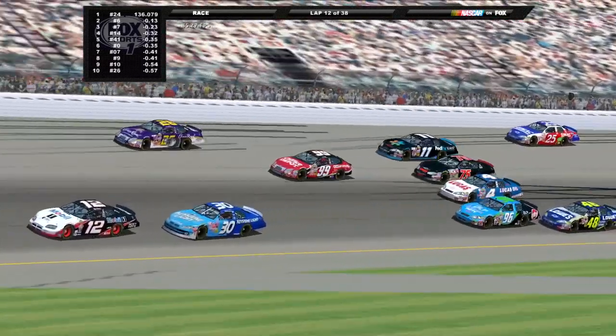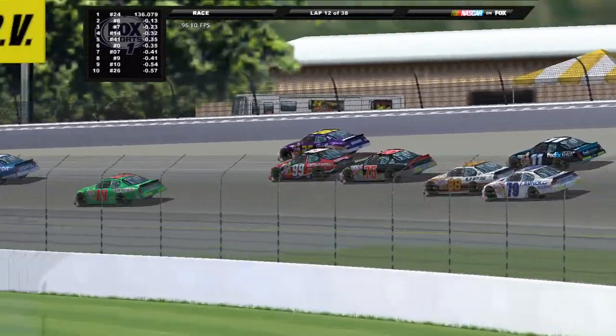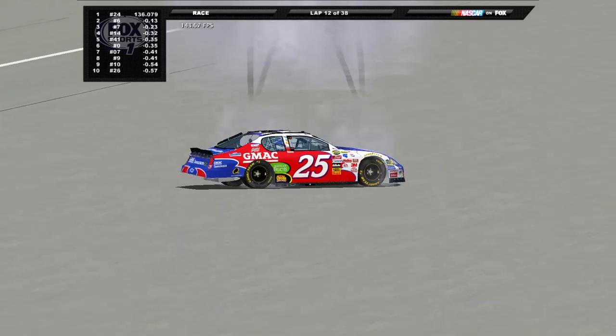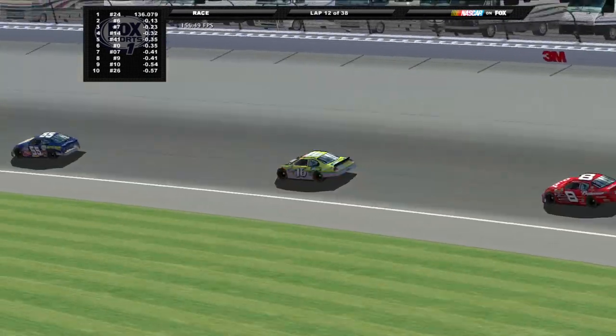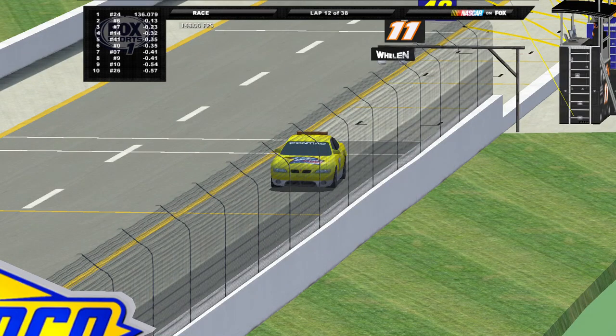And Carl Edwards' rear end is destroyed now because of some contact there, as well as his teammate Jamie McMurray. Into the wall goes Hamlin, and around goes Brian Vickers down the back straightaway. That's going to bring out the yellow flag once again, as we've also got debris on the track. So even though that spin itself may not warrant a caution.